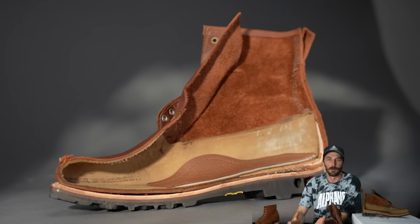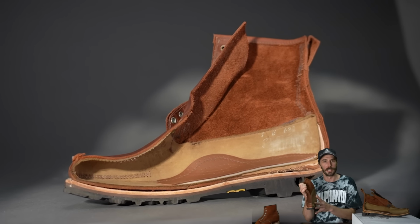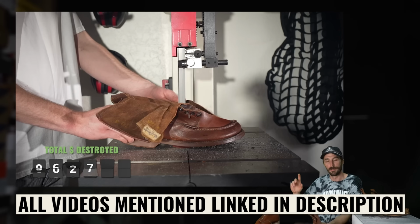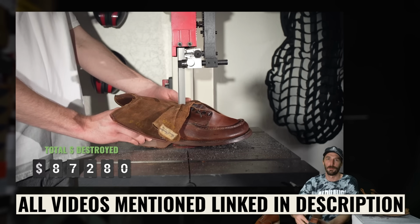And next on the docket for Russell is looking deeper into the actual materials of this boot that we weren't able to cover and compare it to the nearly 100-year-old pair we cut apart last time. So if you haven't seen that, go check that out and all the other stuff that we've talked about below.